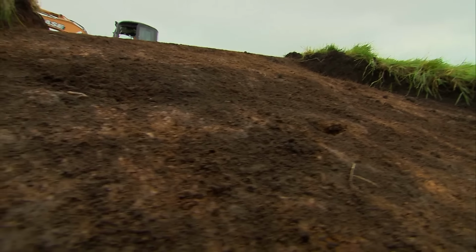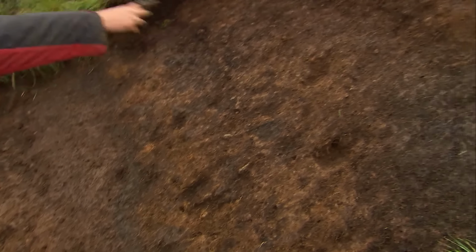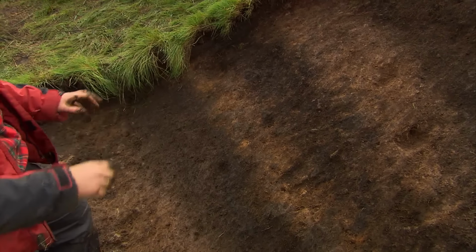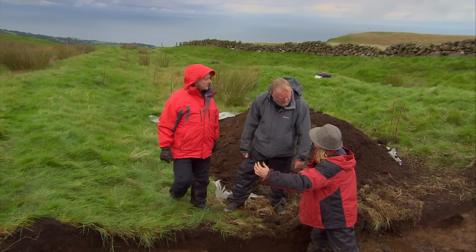Well, it looks as though we're now getting to the base of this man-made bank. Yeah. And you see these dark lines running across the bank there. Yeah. We think those are actually evidence of turfs that have been used to construct the bank. And then on the other side, it really just drops away vertically into really quite a large ditch.